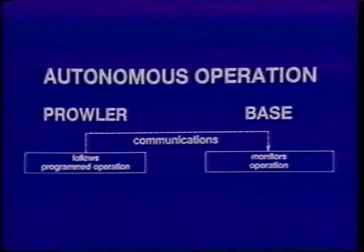However, the key feature of the Robot Defense Security System is its autonomous operation capability. This enables the robot to carry on surveillance duties while freeing the base operator to monitor the functions of several robots at once. Jack Harper is the Senior Systems Director at Robot Defense Systems.